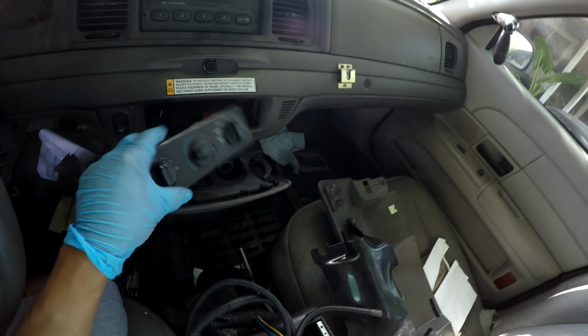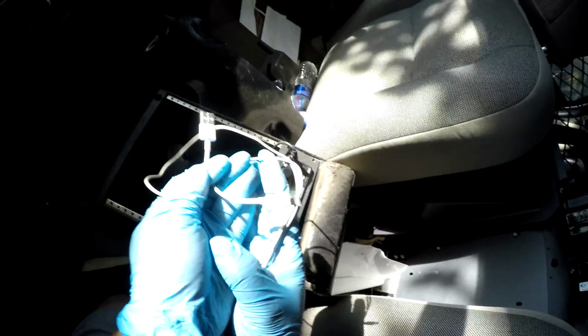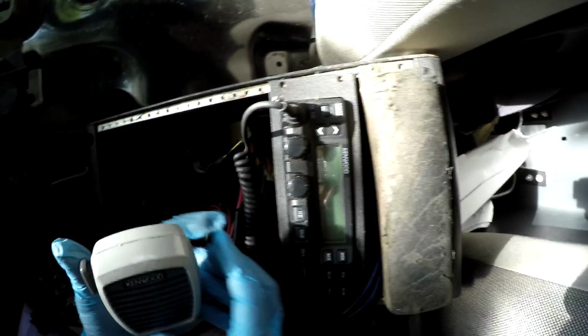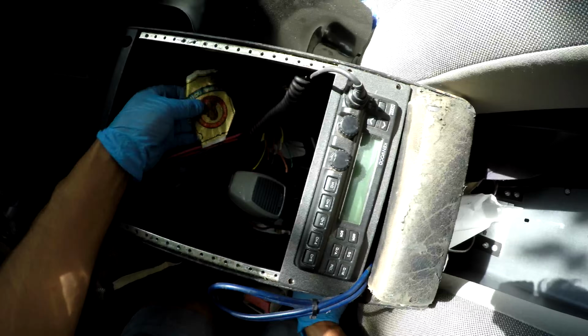This goes here. Roadrunner relay flasher. Kenwood radio. A lot of these cars have been coming with Kenwood radios lately. Got the mic, pretty good condition actually. I'm gonna try to remove it without having to cut any wires. It's gonna take a while.